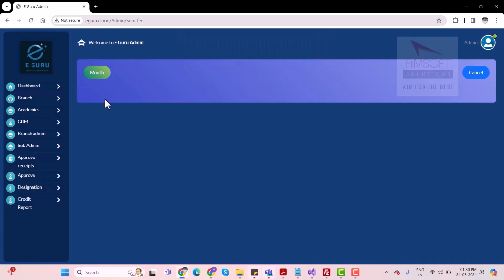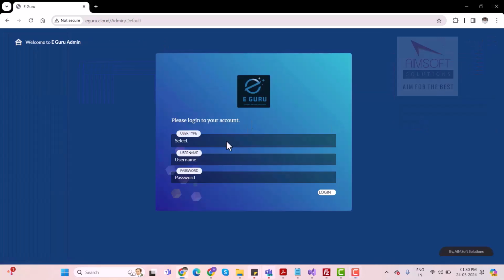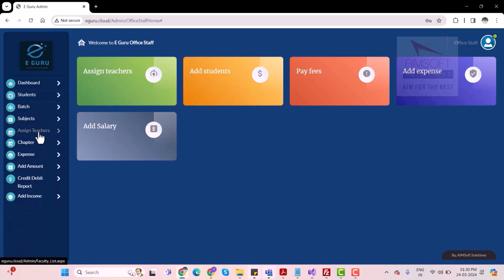Let's see now how the office staff can add teachers and students to this course. So I log in as office staff from the login side. Here click on login. So this is the login dashboard of the office staff where they can create batches, add students, assign subjects to the teachers, create the timetables, and assign chapters to teachers, then also expense details of the branches, which require approval from the branch admin and main admin, and the income details.